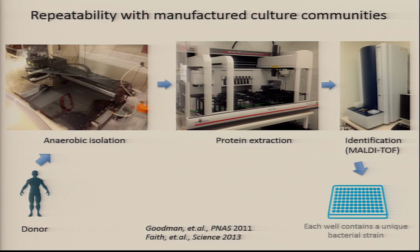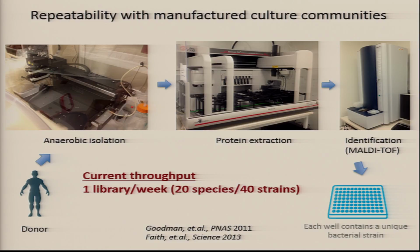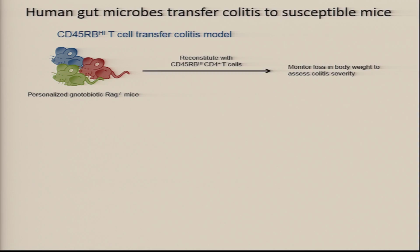We take a person's fecal microbiota, we use some mass spectrometry to dereplicate it, and we store them in 96-well plates. We store these on-site and off-site in such a way that hopefully we have more or less an infinite supply. We can always make more of it if we want to. It takes about a week to make one of these from a person. So we have in the freezer probably 40 or 50 different people where we've isolated as many microbes as we can from the microbiota.